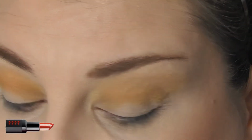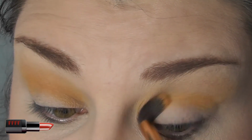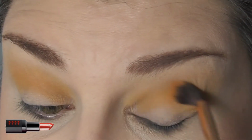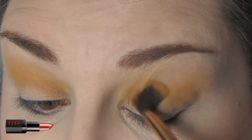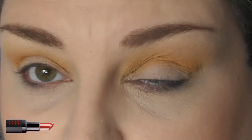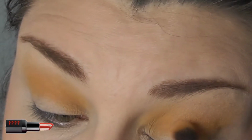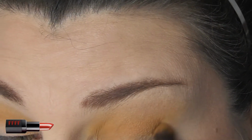And then we go and do the other eye. Hope I'm not going too fast for you, or too slow for you. As I said before, do feel free to speed me up or slow me down if I'm going too fast or too slow for you.